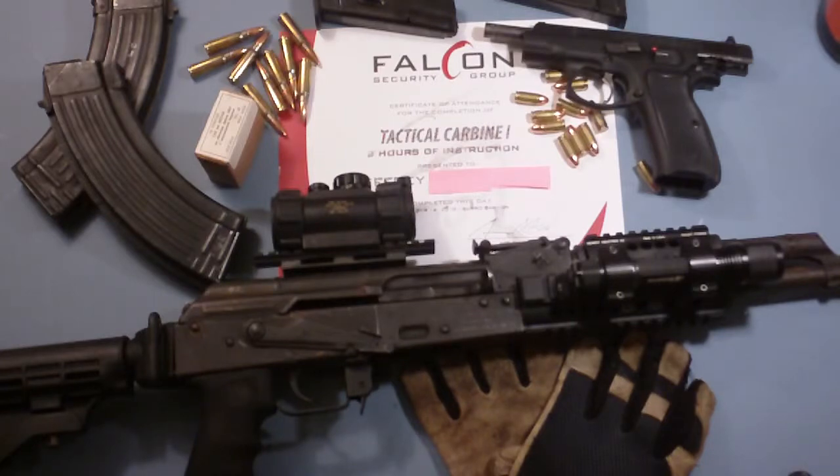Theoretically, I know that. I've spent a lot of time working with long guns, with my bolt-action Remington, but it's something else to actually be in the field and see that up close. So very, very cool. They did a really good job explaining all that stuff.